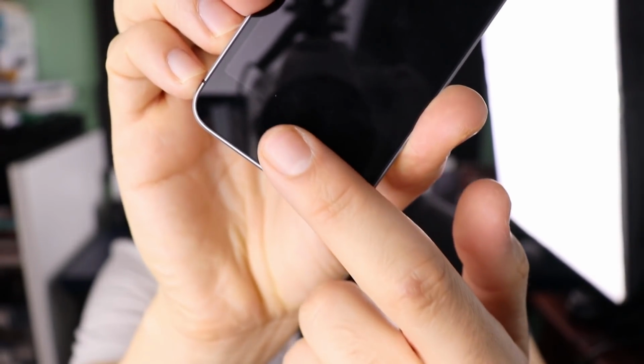Coming in at number 7, the SE 2 does get 2nd gen Touch ID. I mean, it's just needed by now. 2 generations of this smartphone, well actually 2, 5S and SE give you 1st gen Touch ID. It's time that the SE gets 2nd gen Touch ID.